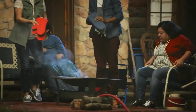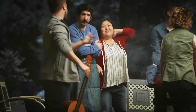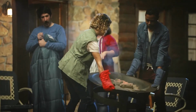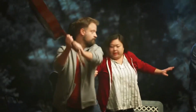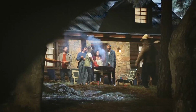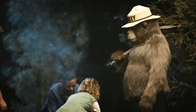Humans have been gathering around fires, sharing stories for centuries. It appears these hot ashes are about to be dumped, which could possibly start a wildfire. Oh my gosh, bear! Wait just a minute. Is that Smokey Bear? He scared us. How will Smokey deal with such a hot situation?